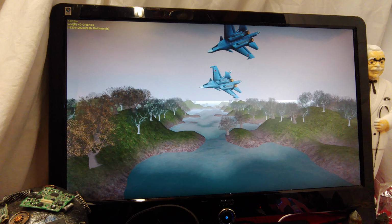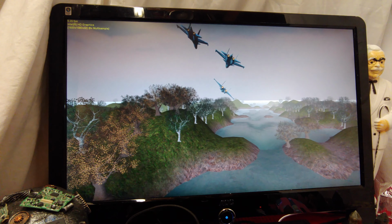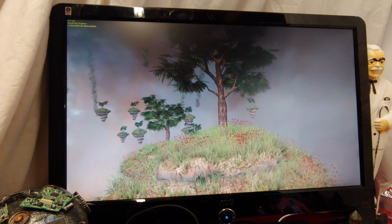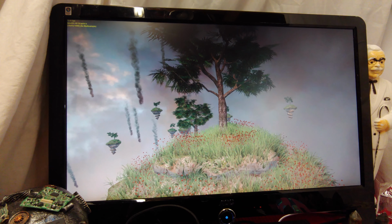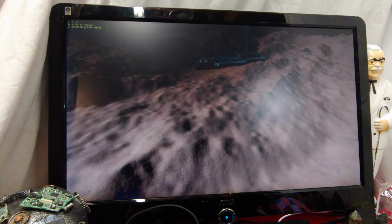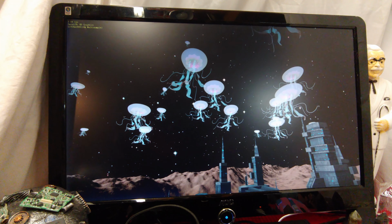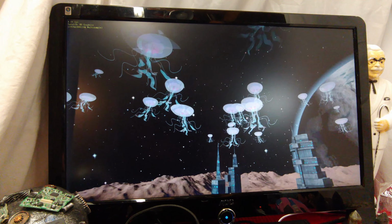Okay, DirectX 9 test. We're getting as low as 2 frames per second, as high as 5 frames per second. DirectX 10 is kind of slow at anywhere from 0.5 to 3 frames per second. We are getting 7 frames per second on the DirectX 11 with the Space Jellyfish. No DirectX 12 though, so no Fortnite.